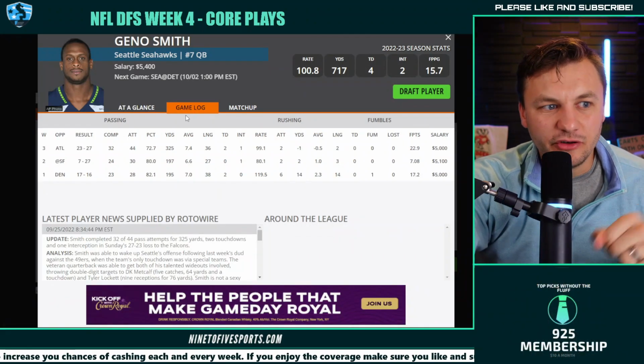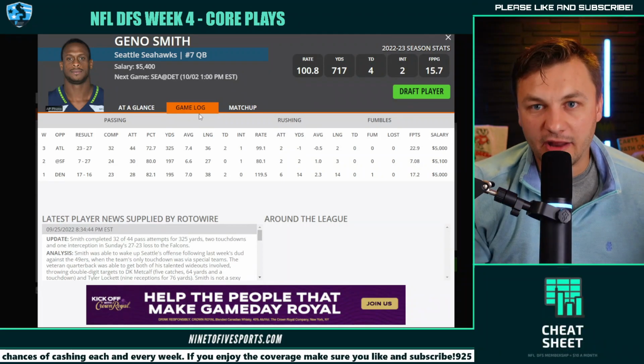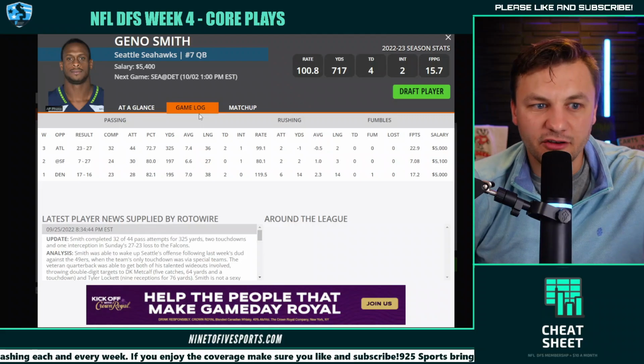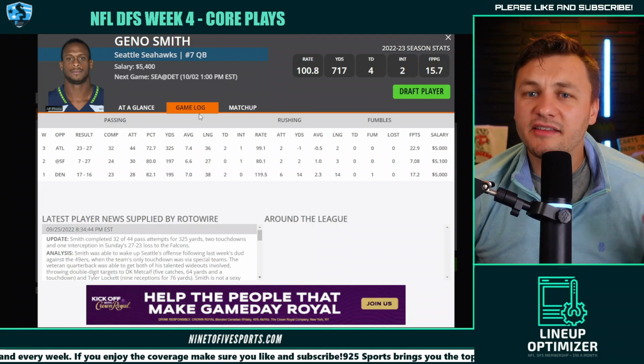Geno Smith. Geno Smith gets the best matchup on the slate going against the Detroit Lions. Now, it depends how you measure that. But one of the best matchups on the slate going against the Detroit Lions. This should be a game in which he should be able to get to like 15 DK points. Okay, he had 22 DK points in week 3. And then against Denver, obviously that was a high-intensity game, had 17 DK points.